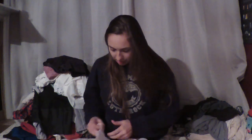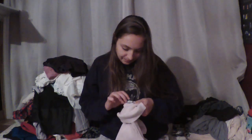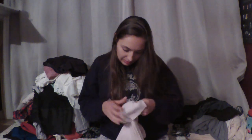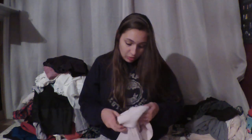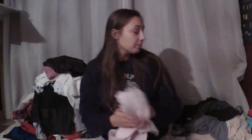Okay, ooh, a turtleneck. Turtlenecks are coming back, guys. I believe it. I believe it. Okay. Q&A. Might be vintage. I don't know. But it's just a basic pale pink turtleneck. It's pretty small. It's ribbed. It definitely has a lot of stretch. Long sleeve. You know, cute, vintage looking. I think it'll be fine.